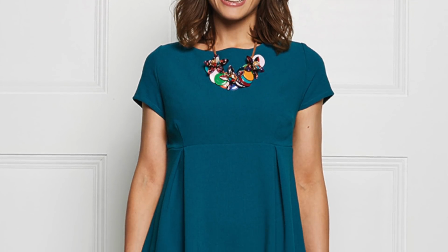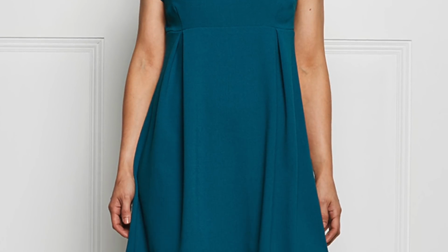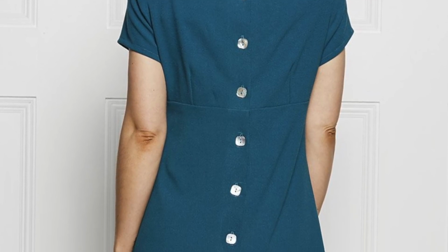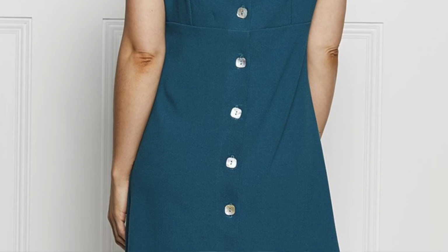You'll be able to see it's got that empire waist that I'm fond of, and then I think the buttons on the back are just such a really cute feature. So that might be a contender for that. Let me know what you think.